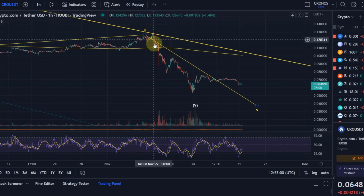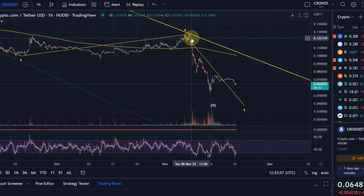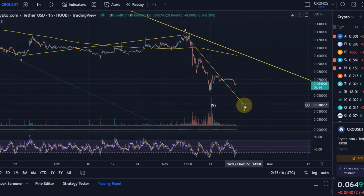So surely on the way down, my view would be in this 5th wave that we've had a 1-2 up here, then we came down in a 3rd wave, a long 3rd wave, here the 4th wave, possibly even as a triangle, and that we're now heading down in the 5th wave of the 5th wave.